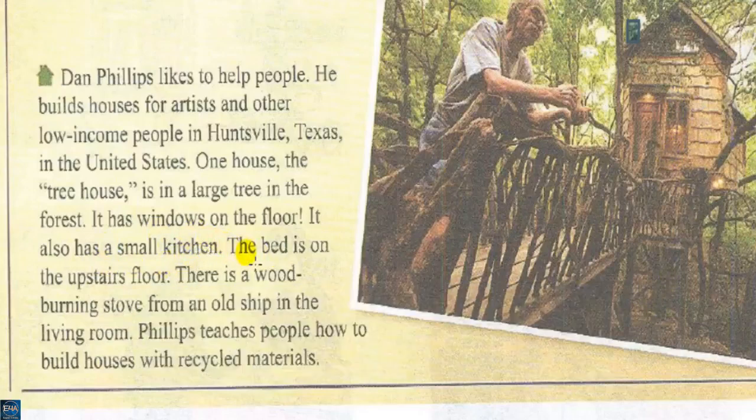The bed is on the upstairs floor. So the bed is there, upstairs, like on the second floor. There is a wood-burning stove from an old ship in the living room. The stove is in the living room. Phillips teaches people how to build houses with recycled materials. So Mr. Phillips tries to teach people how to build houses from old things.